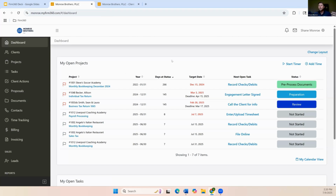A lot of firms have bottlenecks where tax returns might be stuck in preparation for too long and they're not moving forward to review. This allows you to see where that holdup, where that bottleneck is taking place. And it's also acting as your first in, first out type of workflow. So as clients are bringing in the work, those projects are going to get prioritized to the top of the list, and your team has the ability to work from the top down in a prioritized manner.